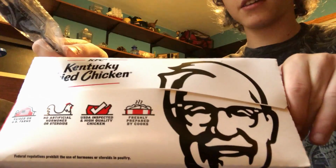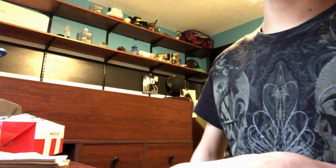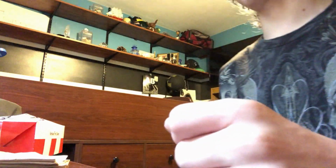I got this meal from KFC, and originally I was going to get the Cheetos sandwich, but they were sold out, and they're not replacing them unless they put them on the menu, which I doubt they will do because that would be weird.